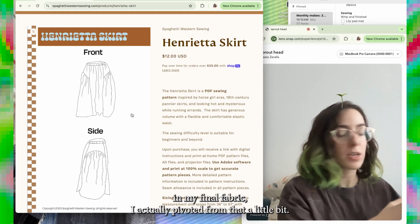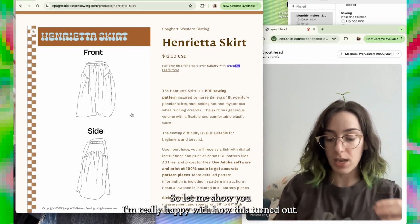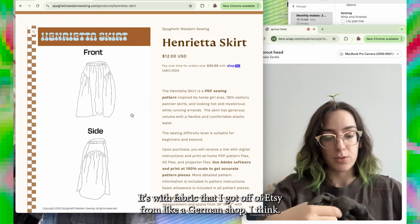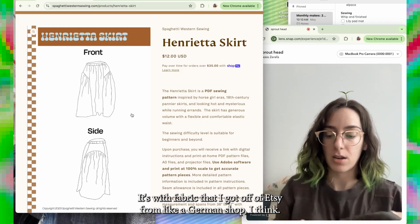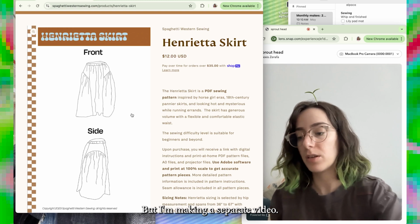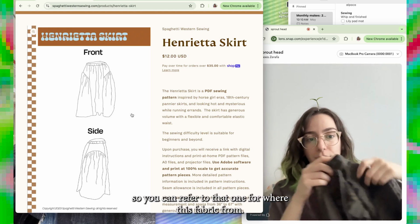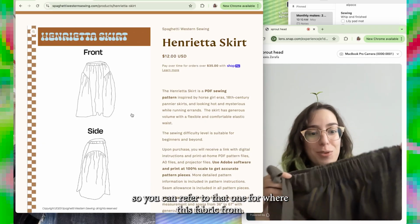On this one, I made my normal 3-channel elastic waistband, and then when I was making it in my final fabric, I actually pivoted from that a little bit. So let me show you. I'm really happy with how this turned out. It's with fabric that I got off of Etsy from like a German shop, I think, but I'm making a separate video about my fabric stash, so you can refer to that one for where this fabric's from.